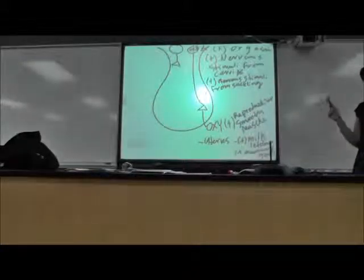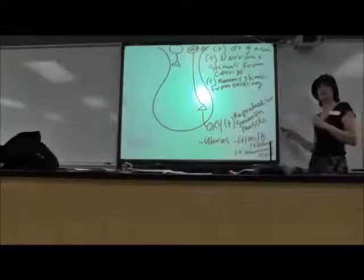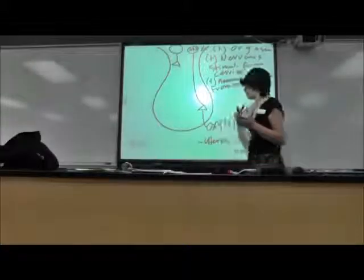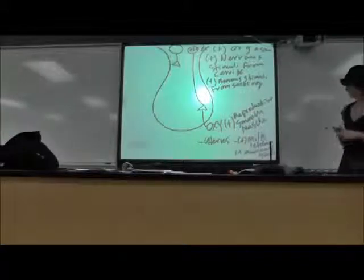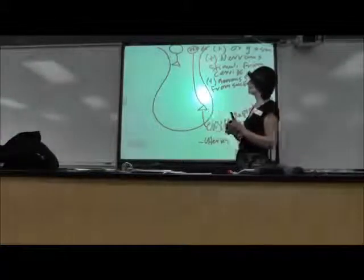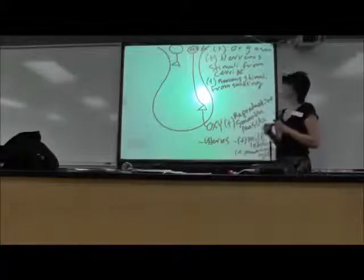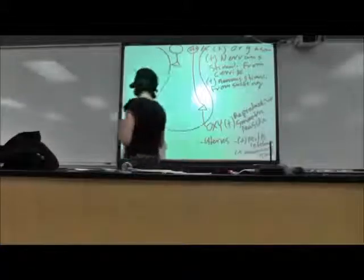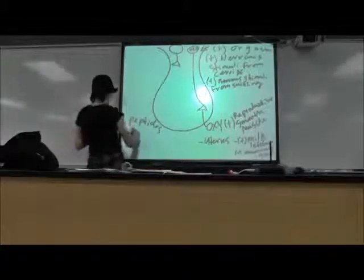Hopefully what you notice about the posterior pituitary hormones is that they have pretty quick effects. Our anterior pituitary hormones have longer effects, but these are going to have pretty quick effects. And they're neurohormones because they're being released from neurons into the blood. As far as chemical classification goes, they're peptides. And as far as classification by method of release, they're neurohormones.